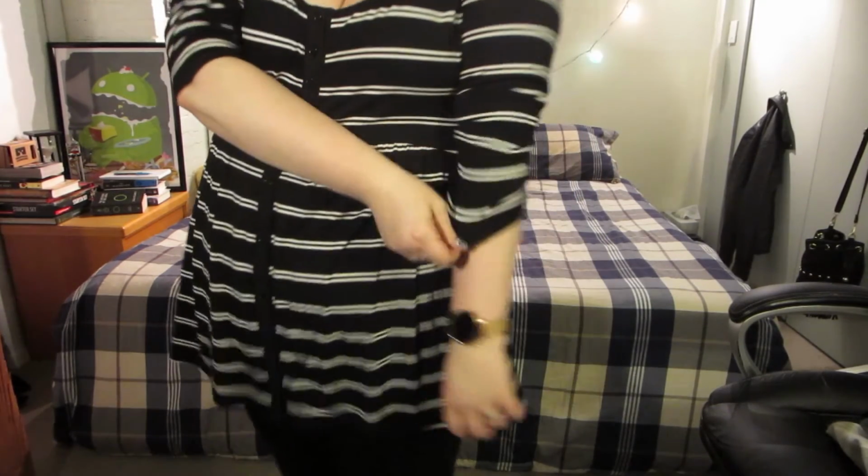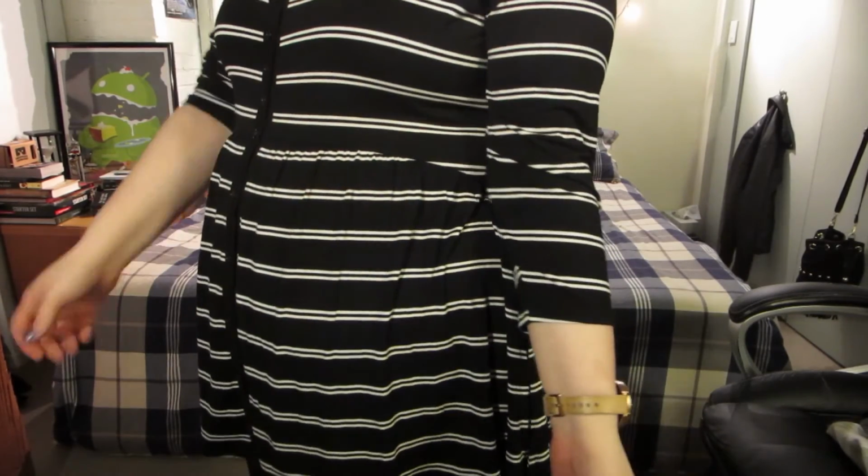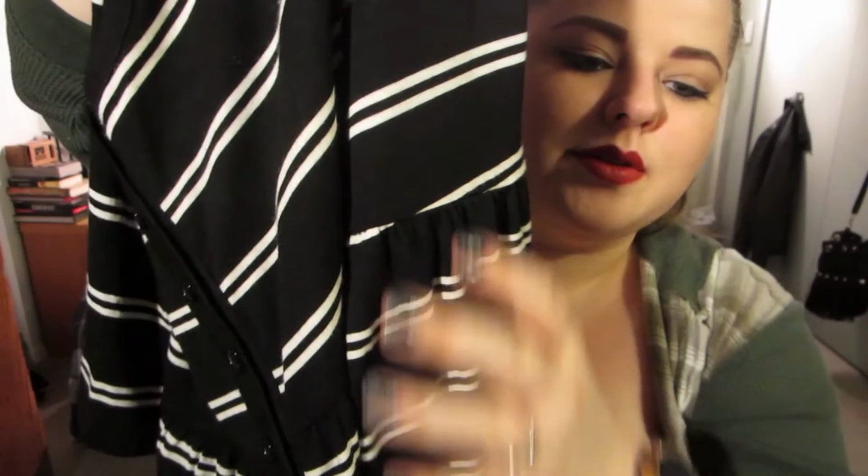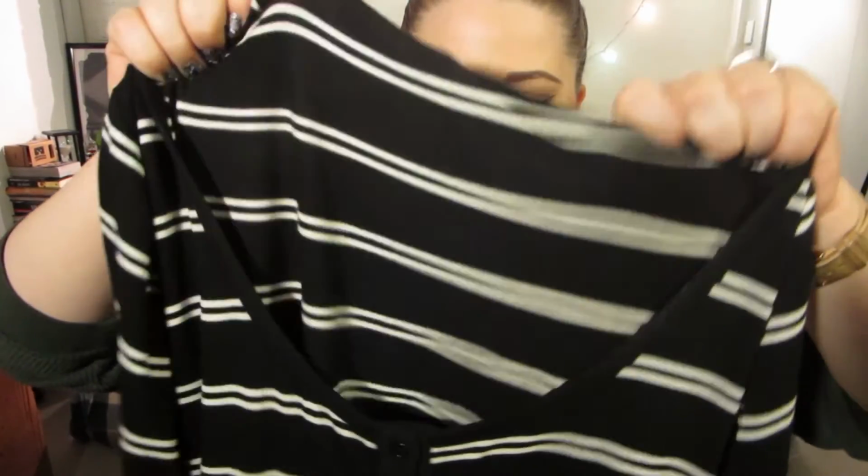It does have a bit of a cinch right around the waist. I'm not sure if you can tell. Yeah, you can see how it bunches up there. And it's just stripey all the way down. And the top just fits really well. It's that t-shirt material that's very loose and hangy. It has a lot of drape to it. And so it just fits really beautifully.